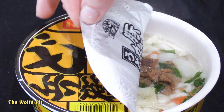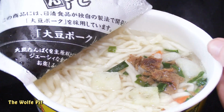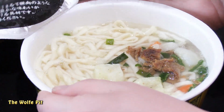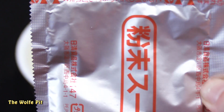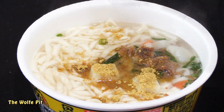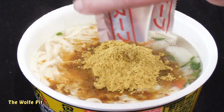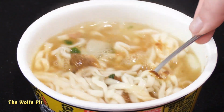After sitting in boiling water for 3 minutes, our udon noodles are done, and my mouth was already watering. I love the meaty texture of udon noodles, and I couldn't wait to slurp up a big old mouthful. But first, we needed to add the packet of seasoning. And the seasoning kept coming, and coming, and coming. That was a lot of seasoning. But you could immediately smell the curry, which was really making me drool.